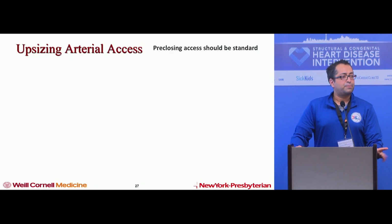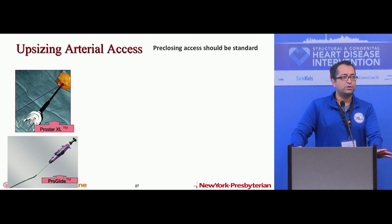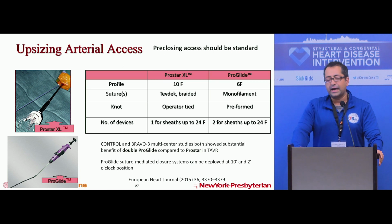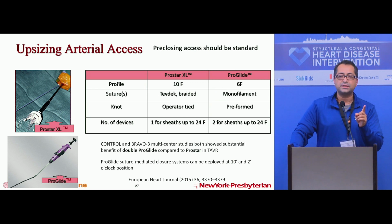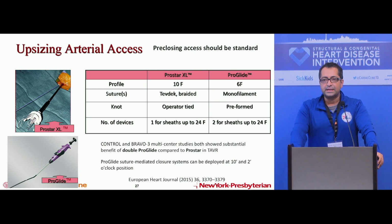Okay, pre-closing. I think, personally, pre-closing should be routine for any large bore access. You can argue and say, well, we've got fellows, they do a great job with the 14 French sheaths, and maybe they do. But I think, in general, there's growing understanding that when we're talking about large vessel arterial access, I'm not talking about the routine diagnostics 5 to 7 French, there's a benefit to having closure.